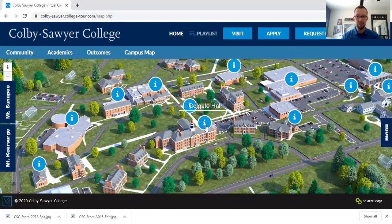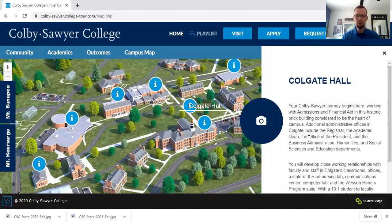So our first stop is right here at Colgate Hall. This is one of the main administration buildings on campus, where you can find some key offices. Admissions and financial aid is here. The office of the president is here. The registrar's office, so if you're looking to add or drop courses or change your schedule, this is a good spot to be in. This is also the home for academic departments like business and social sciences and the humanities, and our nursing lab is also in the building.